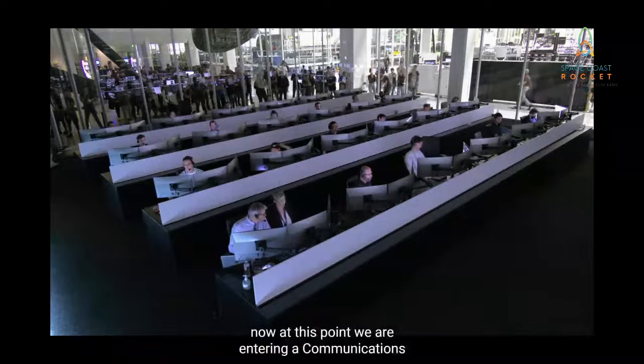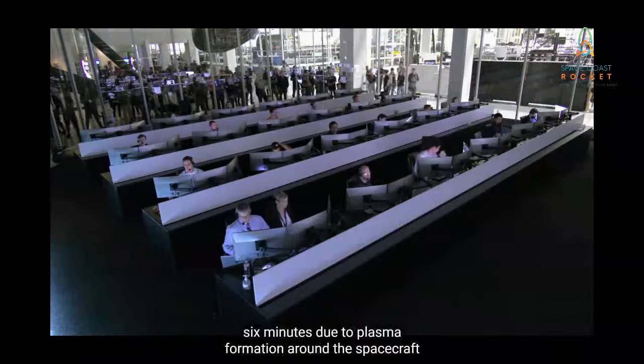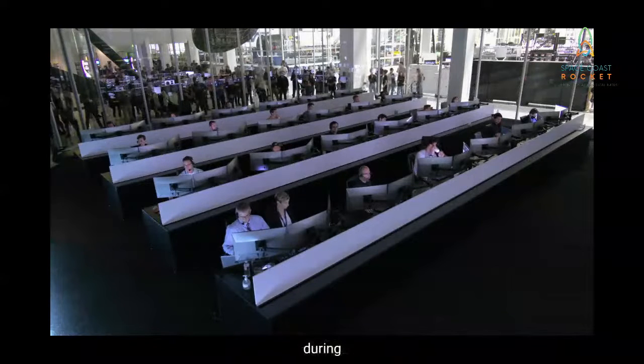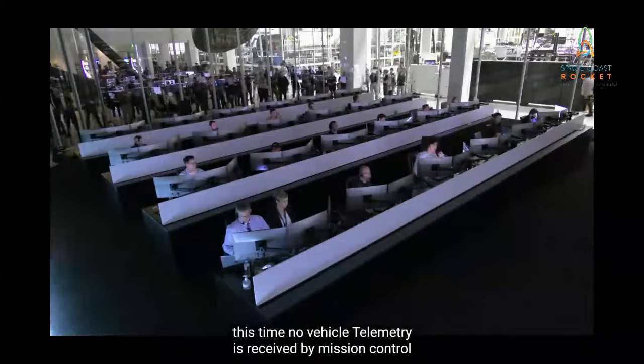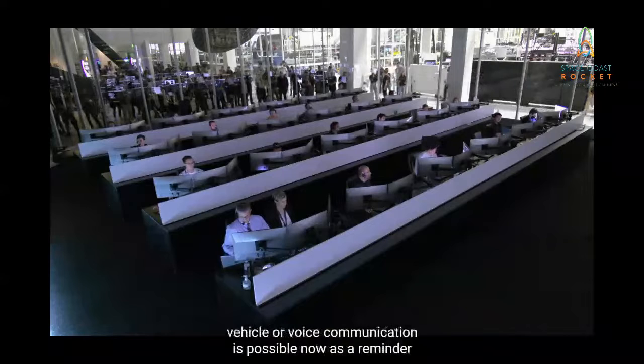Now, at this point, we are entering a communications blackout period, which lasts approximately 6 minutes due to plasma formation around the spacecraft. And during this time, no vehicle telemetry is received by mission control or the recovery team. No external commanding of the vehicle or voice communication is possible.